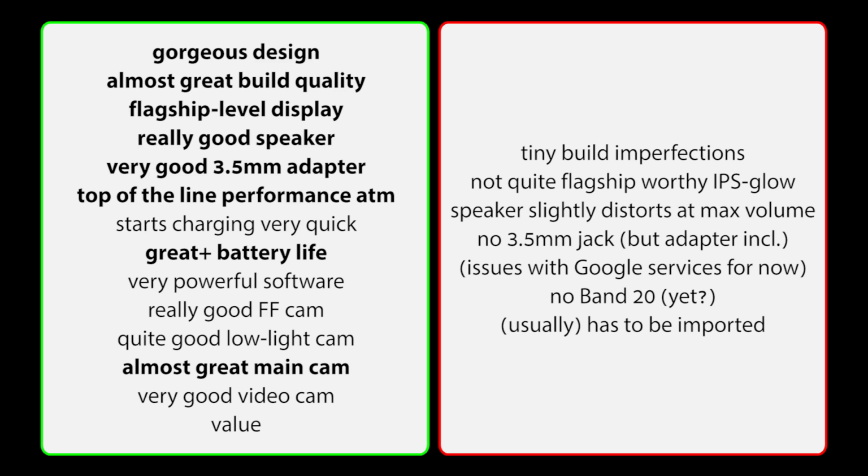At least for now, with the first batches, maybe tiny build imperfections, but from what I've seen, my version was actually one of the weaker ones. The rest seemed absolutely fine. Not quite flagship worthy IPS glow, though that doesn't break that this is still a flagship display. The speaker tends to slightly distort at maximum volume, but even then so slightly that it didn't really bother me at all. Like I said, no 3.5mm headphone jack, but a really nice adapter included.